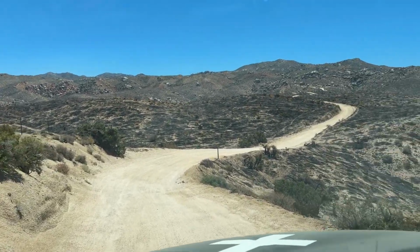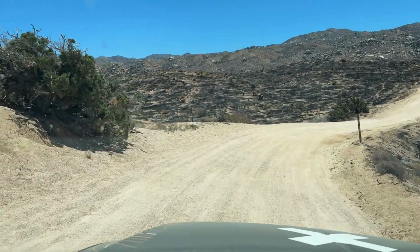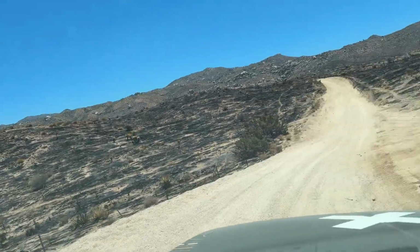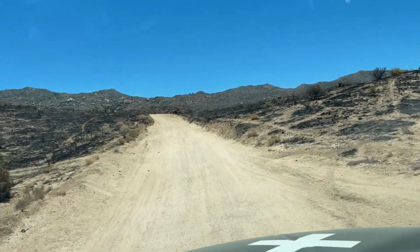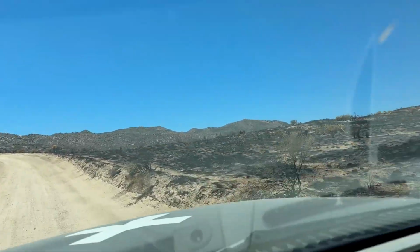Yeah, driving through here, you can see this is one of our fire areas we just had, and you can see it's pretty much everywhere. It doesn't look like there's any houses back here, so that part's good.